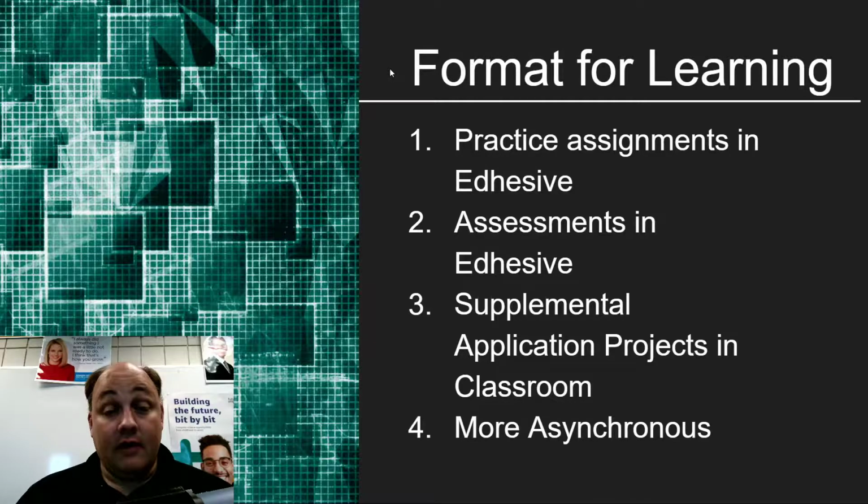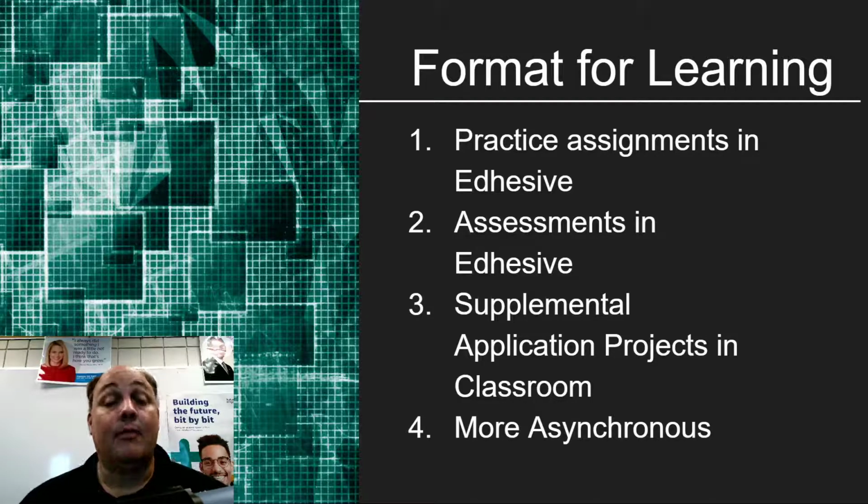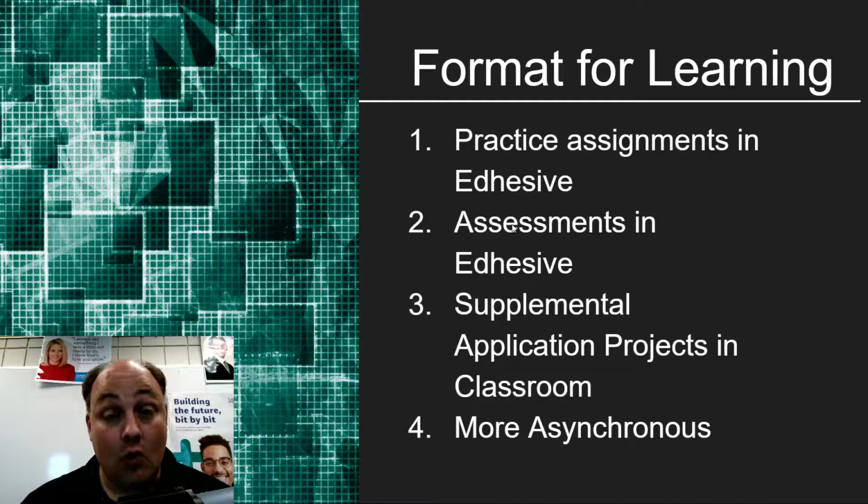The format for learning is a little different here than it is for some of the classes. There will be some practice and assessment things posted in Adhesive to work through. There will be a lot of supplemental materials that are posted. Most of the things that I do will tend to be asynchronous because I think it's easier for students to learn that way because they can learn at their own pace. Additionally, there will be a lot of things posted in Google Classroom that are designed to help our competition team get ready to go, and those things will be available in Classroom for you to view.